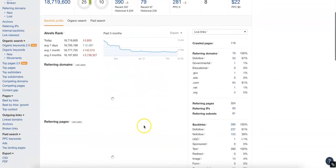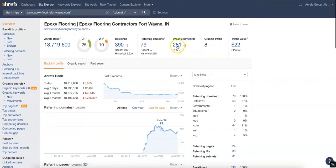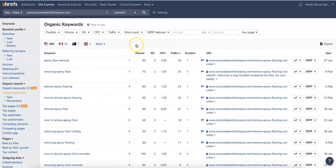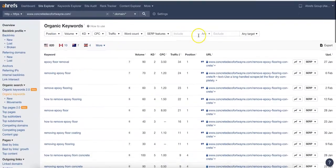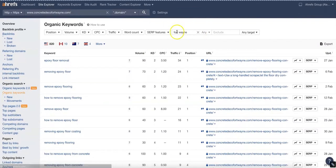Let's see here. Yeah, it's about a year, year and a half old, so it's still gaining traction there. But again, you want to go in here and see which keywords your competition is ranking for, and use the keywords that are specific to your industry but with your location on there. So maybe type in Fort Wayne in here and see exactly what they're ranking for.